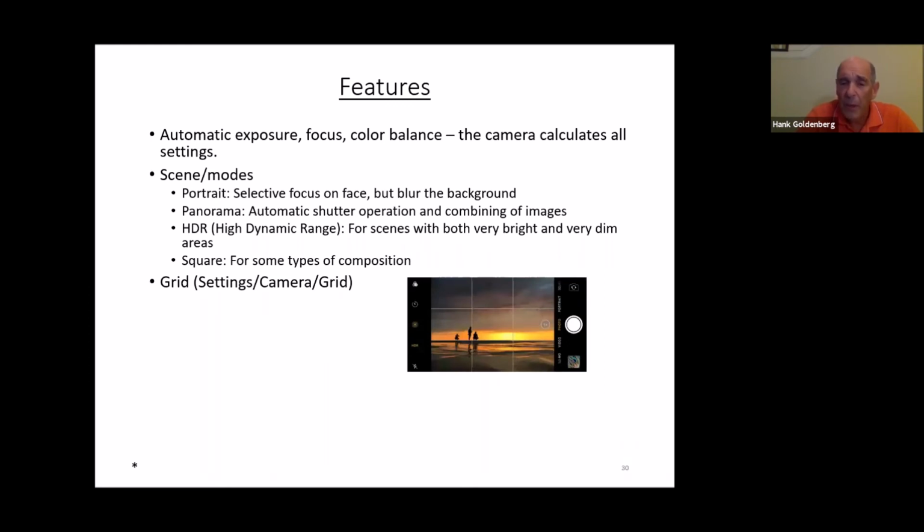And one thing I recommend for your smartphone is turn on the grid. And here you can see there's a grid that shows up as you're framing, and it does two things. One, it lets you set the point of interest at what's called the rule of thirds, which is at one of these intersections, but also lets you level the horizon, right? Because now you can see where the level point is. So to fix that sailboat picture, if you had the grid turned on, you could say, oh, just level the horizon and then snap the picture.